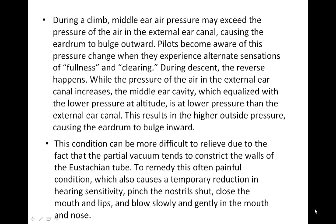During a climb, middle ear air pressure may exceed the pressure of the air in the external ear canal, causing the eardrum to bulge outward. Pilots become aware of this pressure change when they experience alternate sensations of fullness and clearing. During descent, the reverse happens.